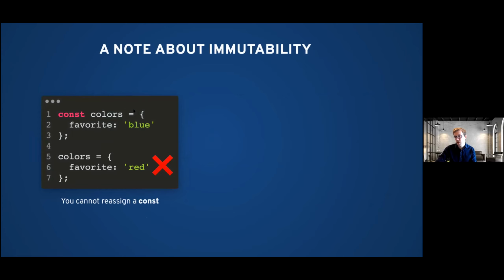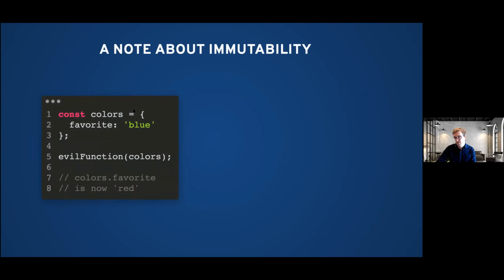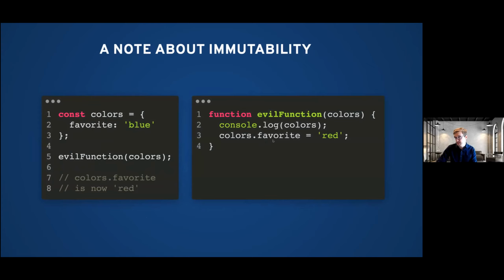Yeah, I can't reassign the object itself, but I have that same object. What if I call evil function? Even though colors is a const, it still allows me to reassign properties. So evil function prints the object, but it also does something evil, and it changes my favorite color from blue to red. And now in the context I called that from, my favorite color has also changed to red. This is again an example of pulling the rug out from under you.